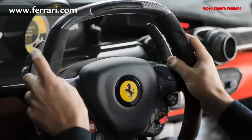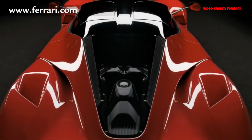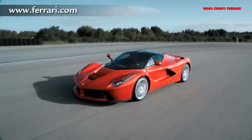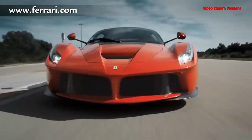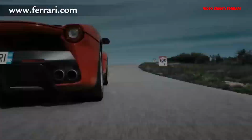The interior of this car is also very minimalistic with tons of exposed carbon parts. The seats are fixed to the chassis, and only the foot pedals are movable. Let's talk about the engine. Ferrari gave this car a 6.3-liter naturally aspirated V12 engine that is built with an electric motor with KERS, or kinetic energy recovery system, like the other two cars.